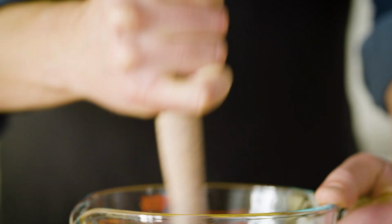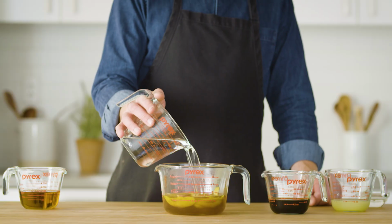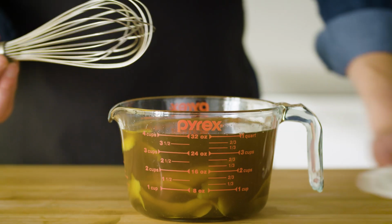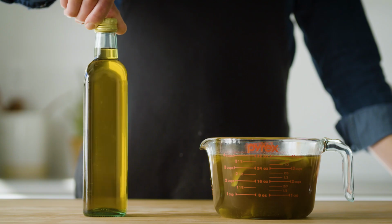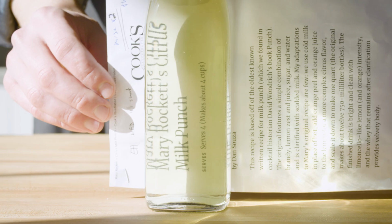Here's another one called Billy Dawson's Milk Punch. For this one, I muddle citrus zest with sugar and then add boiling water to dissolve the sugar. Then goes in rum, brandy, stout, lemon juice, and a little Batavia Arrack. Now that is a dark looking drink. I mean, it has stout in it. But then we add milk, strain, and boom, clear and beautiful. Now this is the perfect drink to serve alongside leather-bound books and rich mahogany. Let's try a sip.